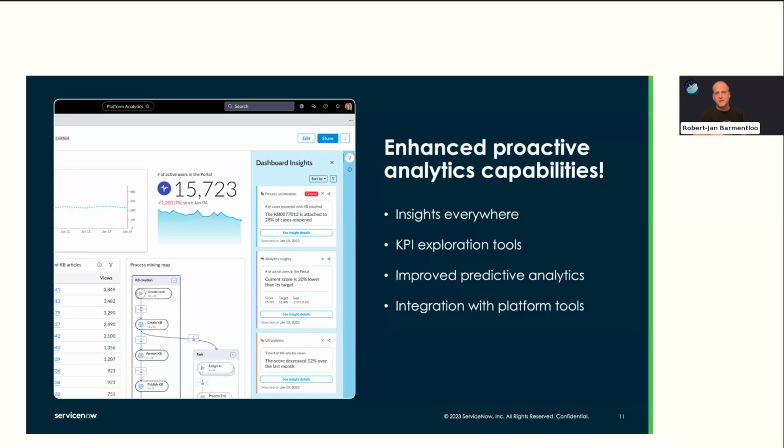Also, what we've done is we've enhanced the exploratory tools to find the insights in the data. So I was mentioning Analytics Hub. We have the improved KPI details that, for this one, is more feature rich. It has more features specifically around target and threshold management. So really setting targets and thresholds and doing things with that.